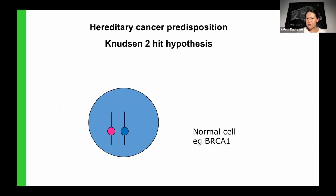Okay, so it's important to know that not everyone with a germline mutation will go on to develop cancer, and this is when the Knudson two-hit hypothesis comes in. So if I use the BRCA1 gene as an example, as with most of our other genes, it comes in pairs because one copy we get from mom, the other copy we get from dad. So in a normal cell, we'll have 2 healthy copies of the BRCA1 gene.